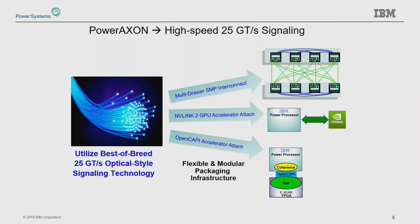And so this is really this Power AXON concept, which is, here is our SMP connectivity, that's the AX, then we have OpenCAPI and NVLink. It gives us a lot of flexibility. One chip can be deployed to be a big SMP, it can be deployed to talk to lots of GPUs, could talk to a mix of FPGAs and GPUs. That's really our goal here, to build a processor that can be customized towards these domain-specific applications, right? So we really want to build a CPU, and then we can arbitrarily plug in, depending on what the application needs, a range of different devices.